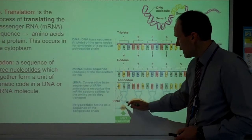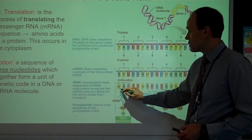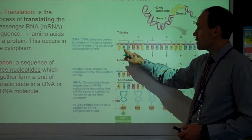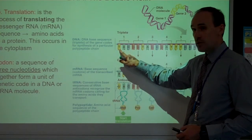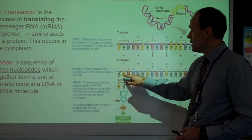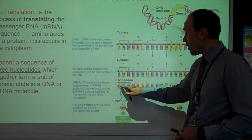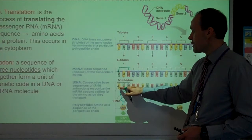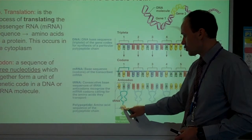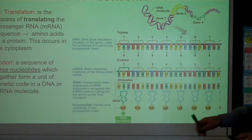Now here are your little tRNAs. There's your little tRNA, and it only has a sequence of 3, that anticodon. So I started with TAC. TAC codes for, what's the complement of T? A, complement of A, U for RNA. What's the complement of C? G. So that's my first codon. Now if I get a complementary match, which is UAC, that tRNA will drop that into a protein. And so that's what's happening.